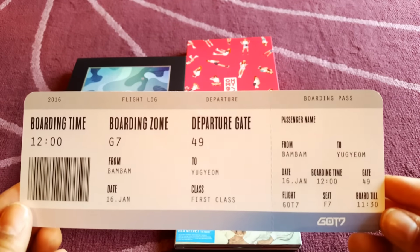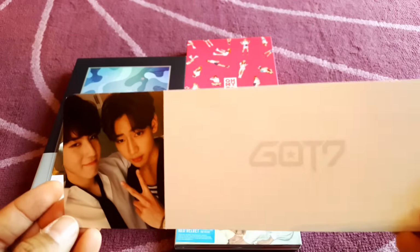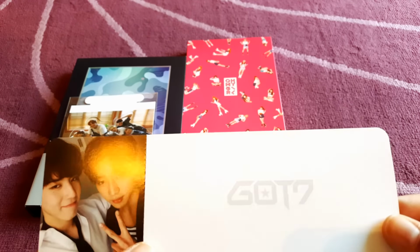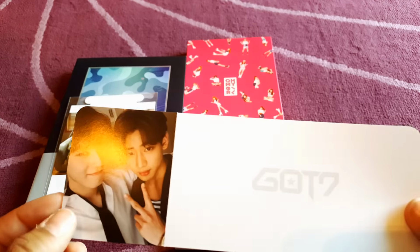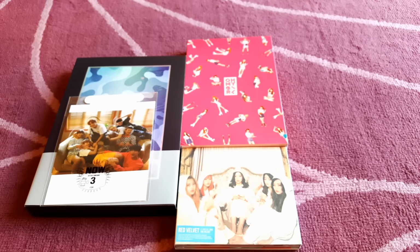So this is the back of the ticket. So I've got Bam Bam and Yugyeom. And then this is the front of the ticket. It's cute. I like it. It's going to be awkward as hell to try to store. I've got some long ticket pages that I could put it in, but if I didn't have those, I would not know what to do with this. And that is Got7's flight log.